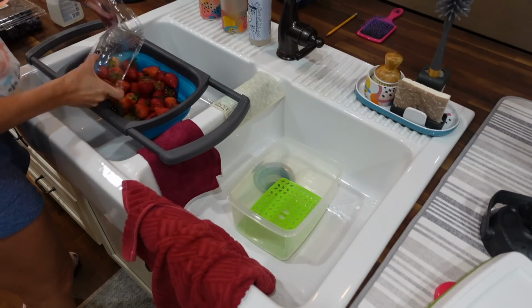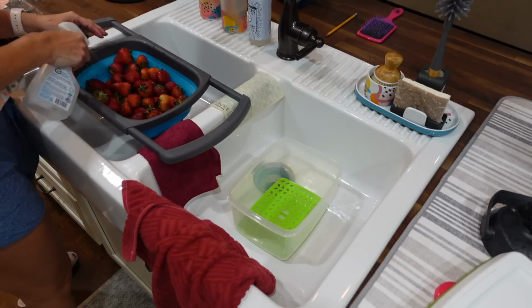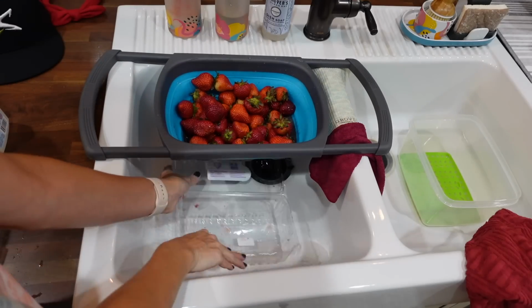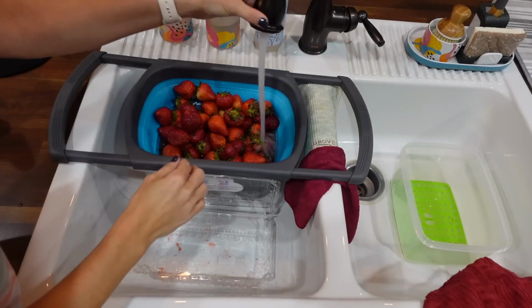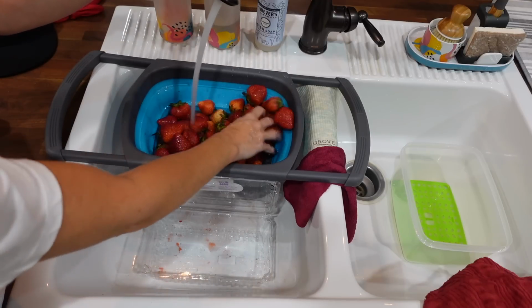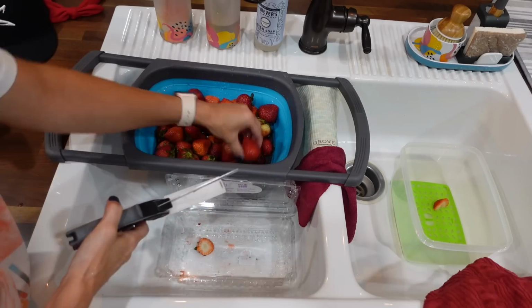Okay, so as you can see, I am washing off our fruit, and I'm actually about to cut our strawberries. We just like to have the strawberries cut in half. I feel like they last a little bit longer that way. I don't know, maybe I'm crazy, but they're also easier to pack in the kids' lunches that way. But I'm curious, do you guys wash your fruit, and do you cut it up, or do you leave your strawberries whole?